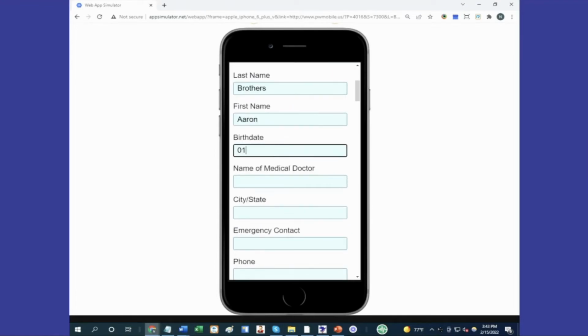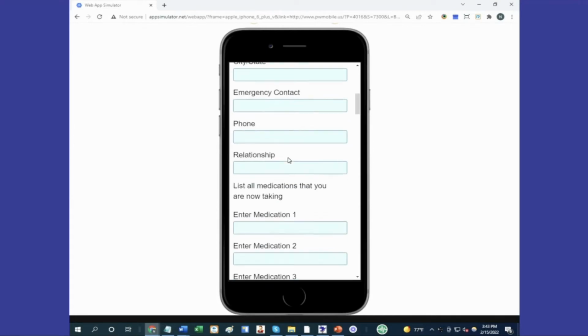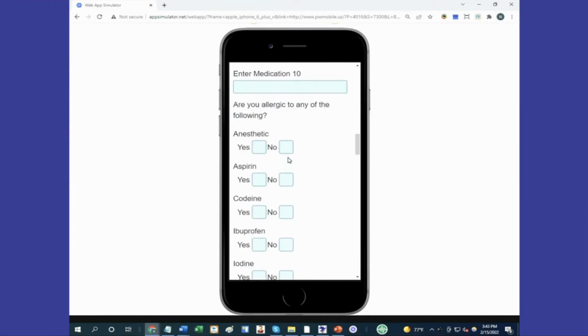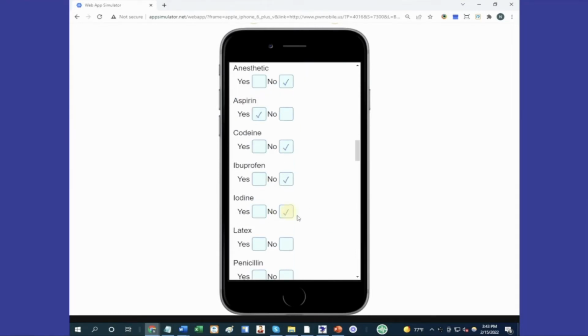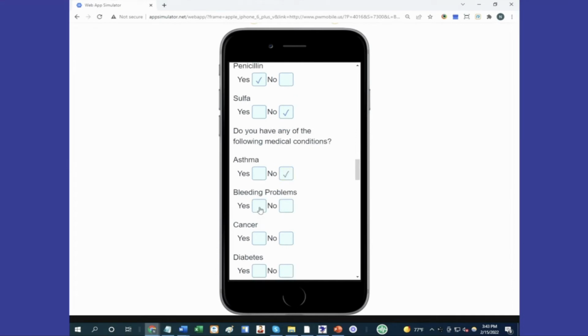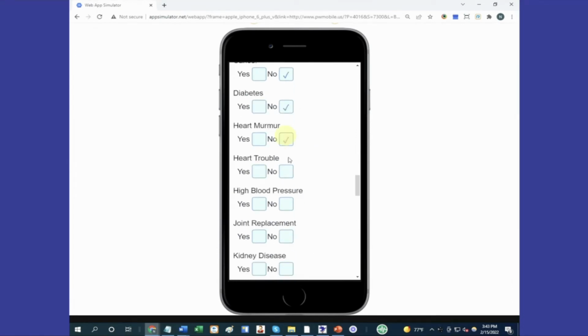So this is the medical history. They can fill out all their information for that. I'm just going to skip a couple of these fields, but these checkboxes, let's just try that out and see. I want to show you how this information imports directly into Practice Web without any extra effort. We've marked penicillin and aspirin. We've marked bleeding problems as a medical condition. Everything else is good.